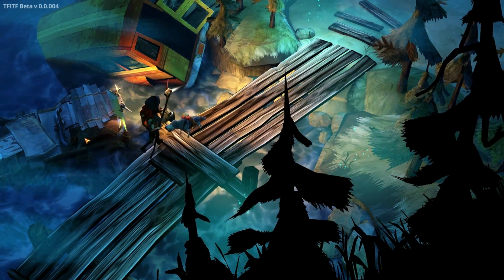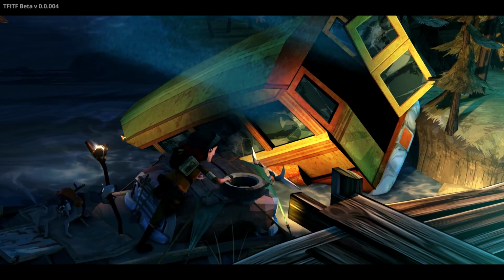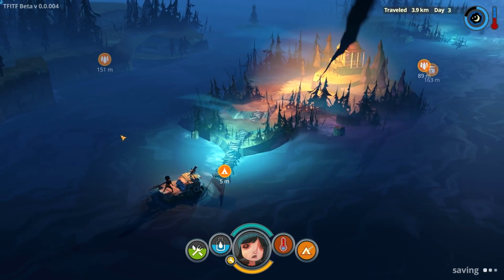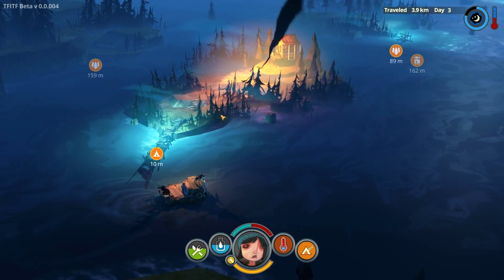Time to leave. Ain't nothing but a lowercase t in this location. Let's bounce up out of here. We narrowly survived that one, but that was some solid scavenging right there. I'm going to try and force myself onto the right-hand side of the river.